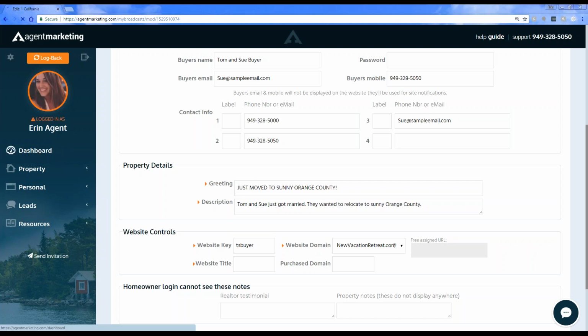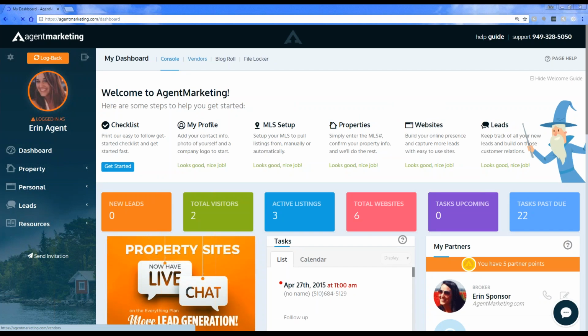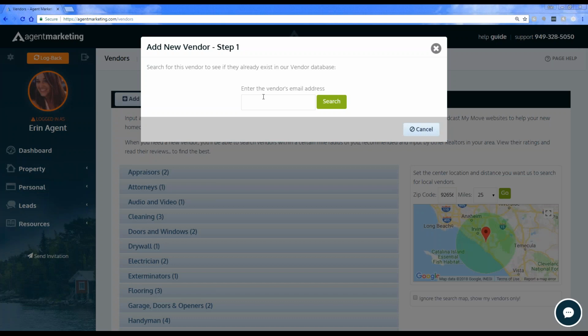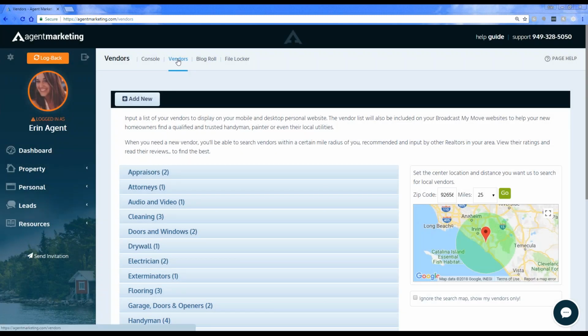Jim, to add in a new vendor, again, you'll go to your dashboard tab, and then you're going to click on the vendor tab here at the top. So you'll see it says vendors. And then there's the add new button here at the top. So you'll click on add new, and then it's going to give you an option to type in their email address. And if we don't find a match, then it's going to give you the option to add in their information. So again, you just go to vendors on your dashboard and then click on the add new option, and it's going to allow you to add them in.